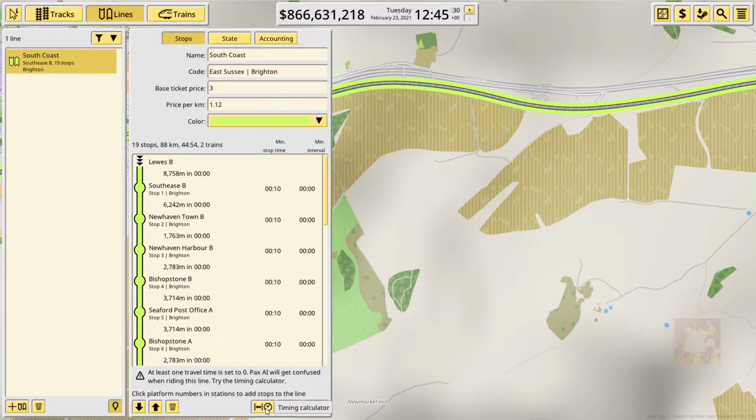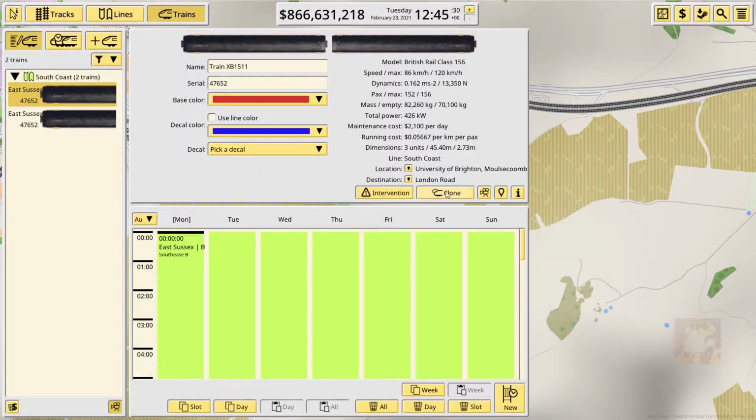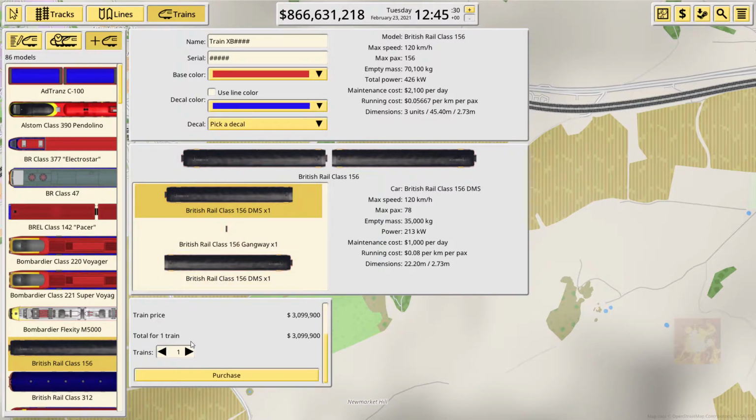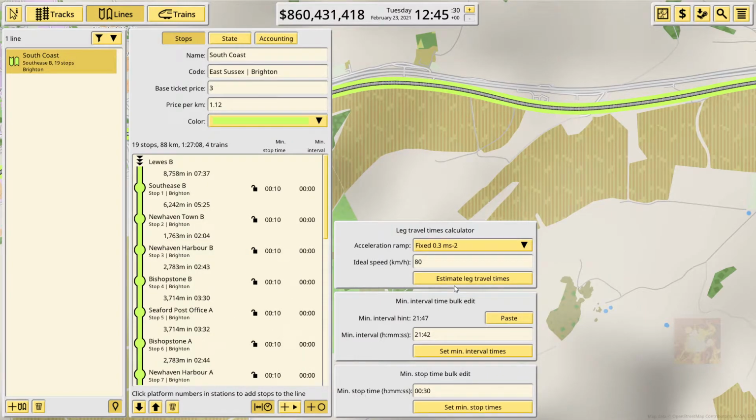Yeah, that should be it. So now I'm going to do the target timers calculator. I'm going to leave it on that. Estimate the leg time for 2 trains. Set minimum interval for 43. So we're going to buy 2 more trains because it's quite big. I'm going to clone these. Purchase 2. We're going to set them immediately. Yep, they're cloned. I'm going to go to the line calculator. Estimate travel time for 4 trains is now 21 minutes. Paste 21 minutes. Minimum stop time. And there we go. So now all I have to do is unpause.